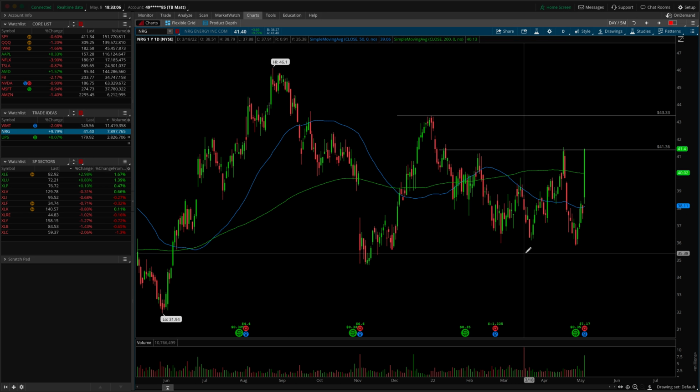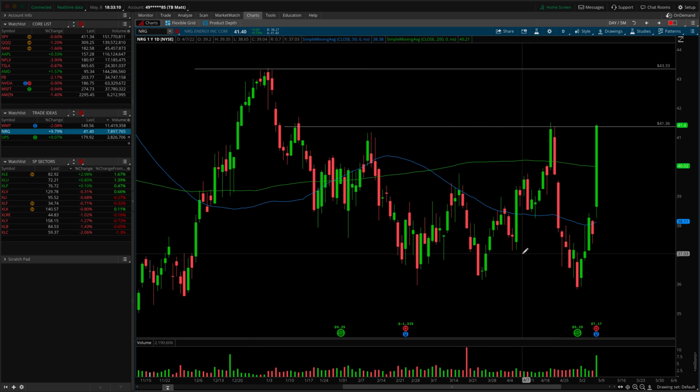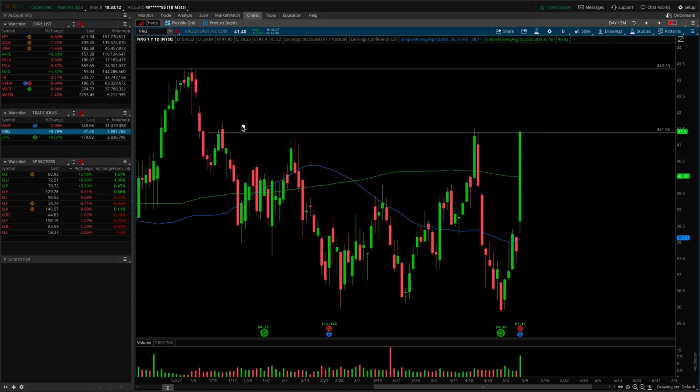Next up, we see NRG for Energy Inc., right? NRG, Energy. Nonetheless, enough with the wordplay. You can clearly see we're coming in for an equal high right around these areas. Earnings were a big factor on the Friday session, but it did lead itself to having an increase in volume here. So two ways to play this to the long side.